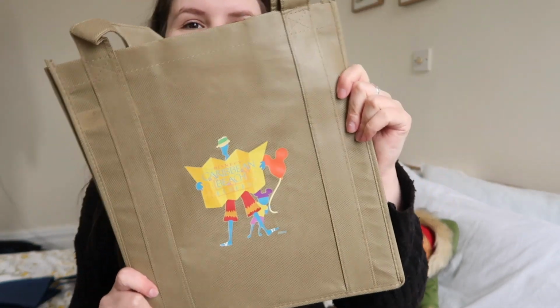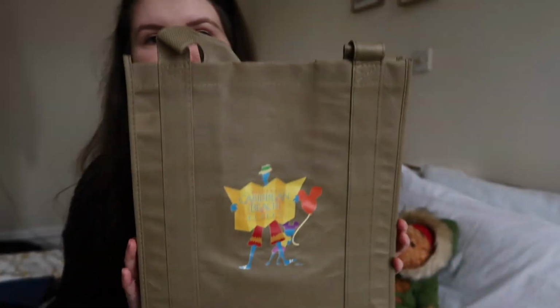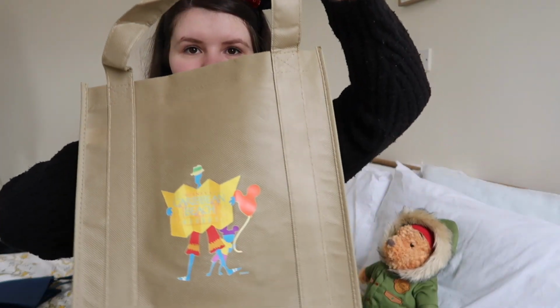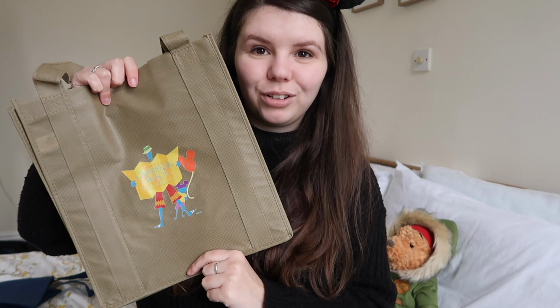The last little one I'm just adding in, this isn't one you can buy in Disney, but we got given a little reusable shopping bag in our Caribbean Beach room. It had some little snacks and stuff in it, but it was just really cute and really nice and a random surprise to go in my collection. And now I've got the Caribbean Beach logo on a little bag, which is really cool.